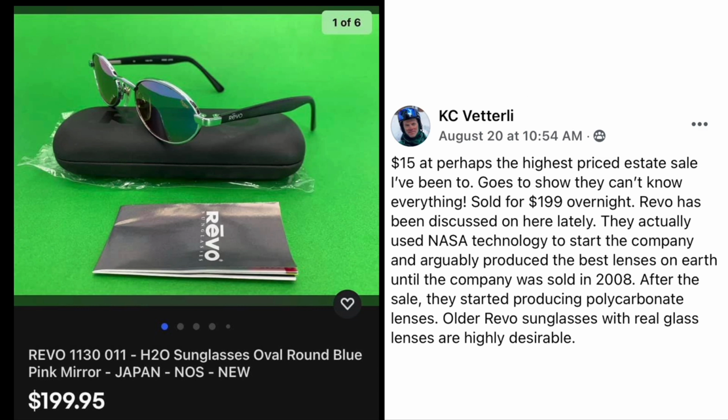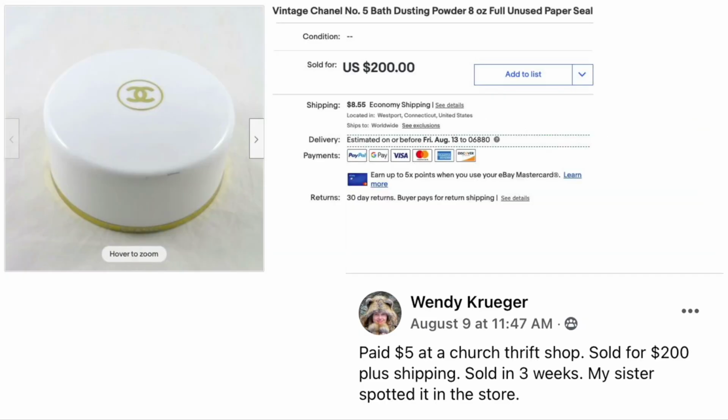These sold for $199.95, and they have the case and the leaflet, or whatever you call that little booklet that comes with it. $15 investment, sold for $199.95. Wendy Kruger paid $5 at a church thrift shop, sold for $200 plus shipping, sold in 3 weeks.